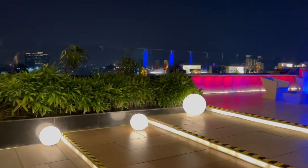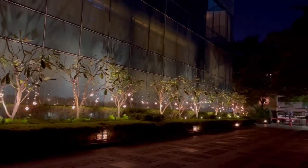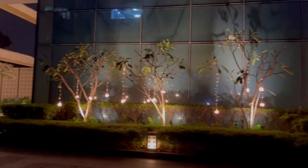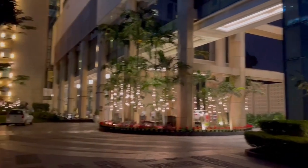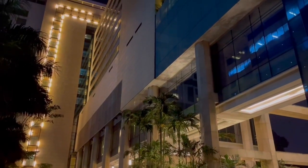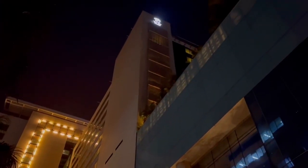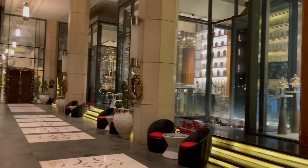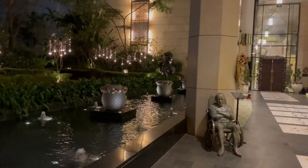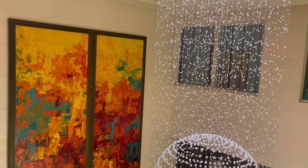This is the rooftop bar. That's how the hotel looks at night. Looks really beautiful with all the lights. Really luxurious and a quiet hotel in the middle of the city.